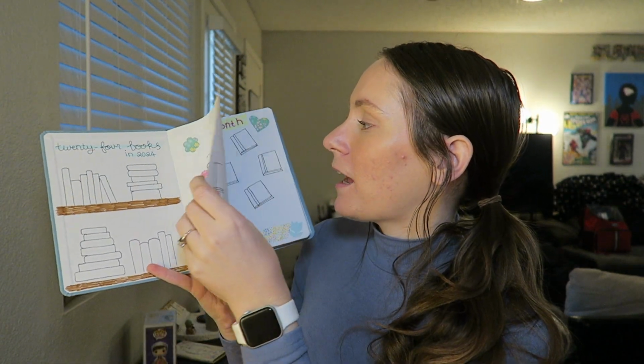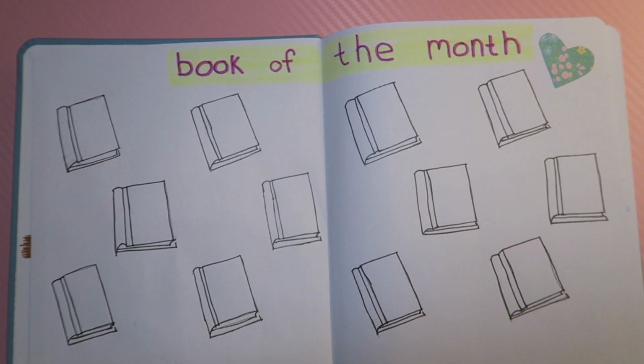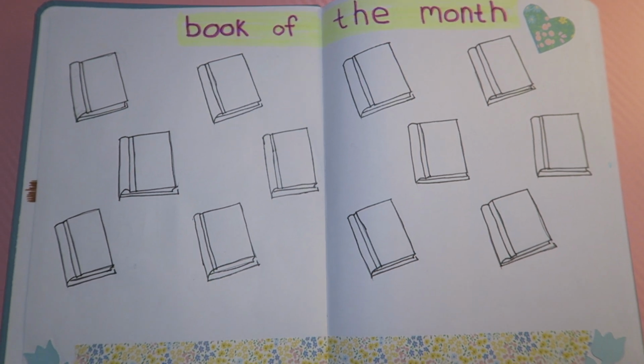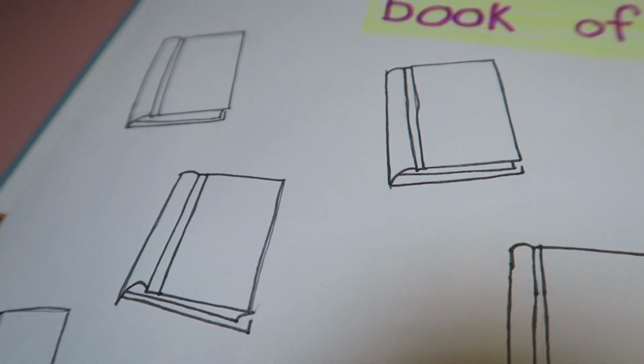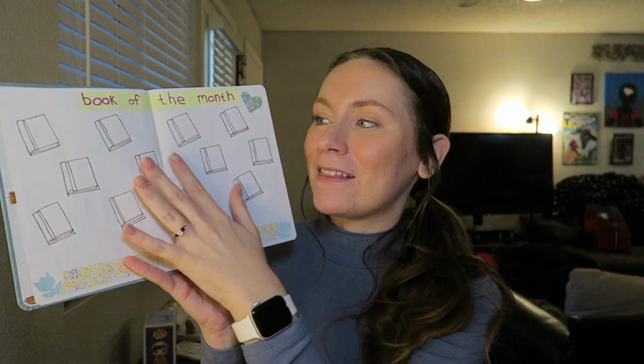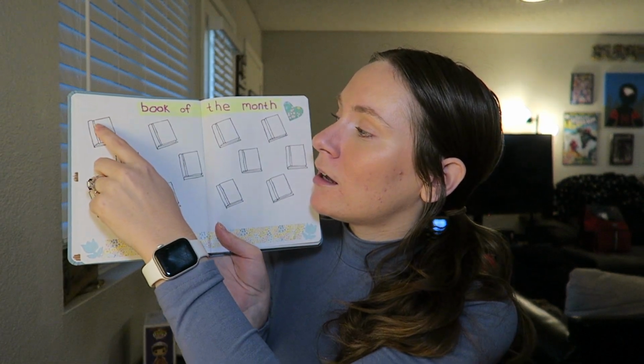So then turn the page, got my book of the month page. I am actually really proud of this. I am usually not very good at drawing, but the fact that I was able to draw 12 of these books and they actually look good, I was pretty impressed with myself. At the end of each month, I will evaluate which book was my favorite, and then I will write it.